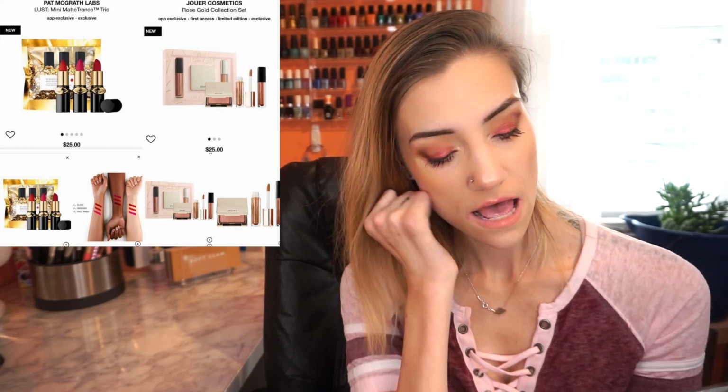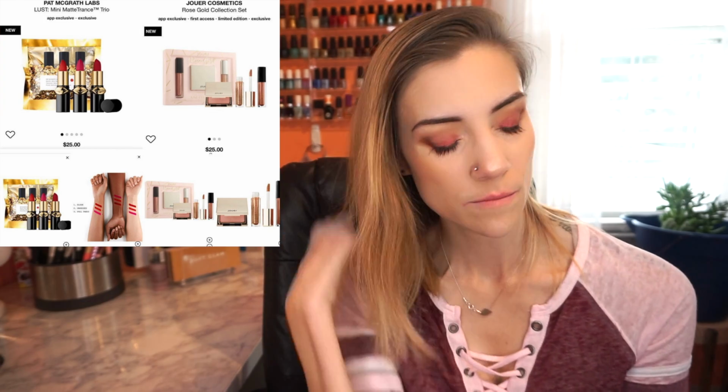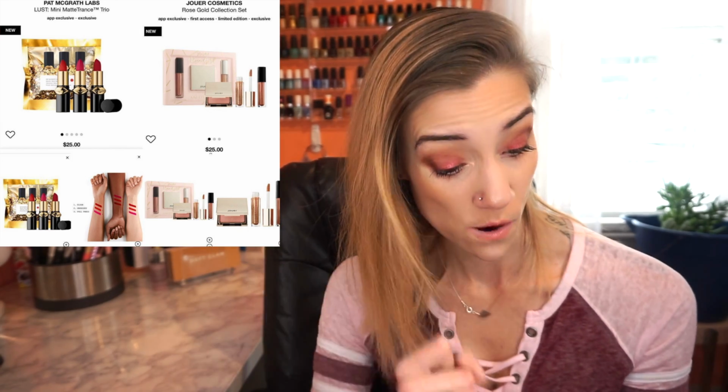And then the Jouer set. I have the rose gold highlighter in a full size that I bought last year. I feel like a liquid lipstick in rose gold will probably be metallic. Now it doesn't say it's gonna be metallic, but that's just what I'm thinking. Maybe it'd be okay, you know, maybe it wouldn't, I don't know. And then the lip toppers, I've never been the biggest fan of their lip toppers. If you put it on by itself, forget it. I have too many crinkles in my lips. And it just shows every little wrinkle and crinkle and crease, and I hate it. So no. So this set overall isn't for me.